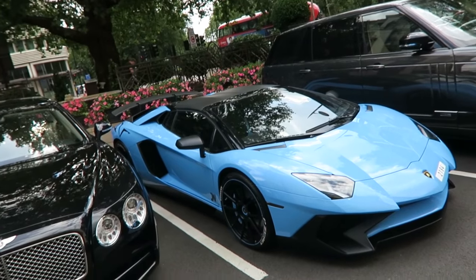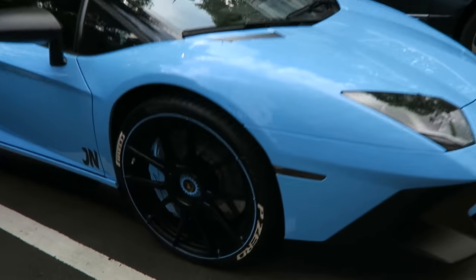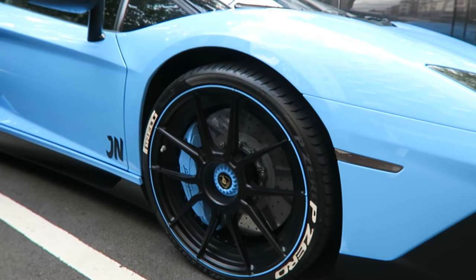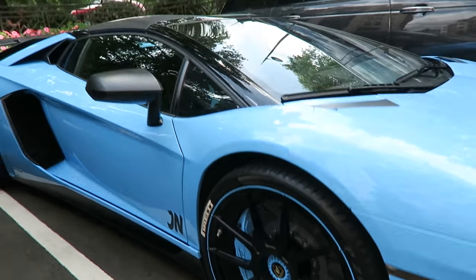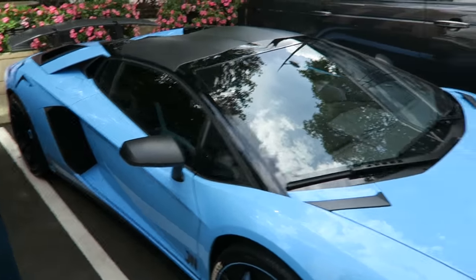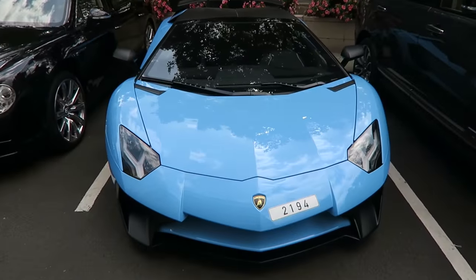This is like by far the best Aventador SV roadster I've seen. ADV1s, blue lip, blue calipers, stunning. And it's crazy loud. Carbon fiber roof. I've just come from the Dorchester and walked a matter of meters, and I come across a Bugatti Veyron and a white F12. This is pretty crazy.